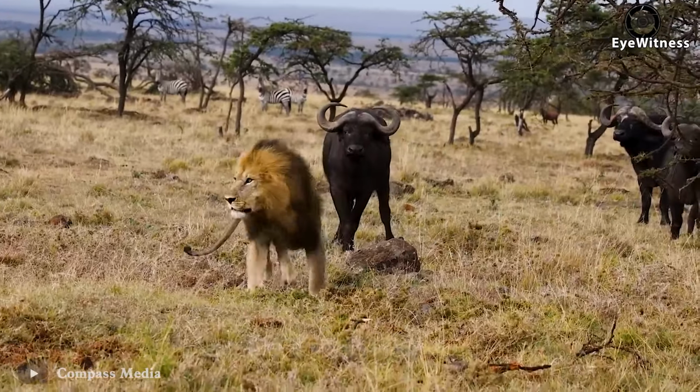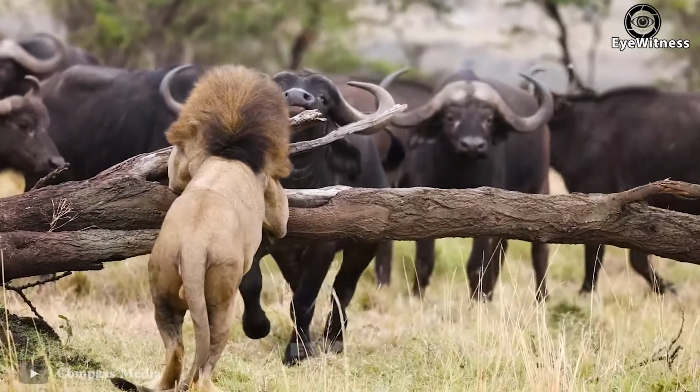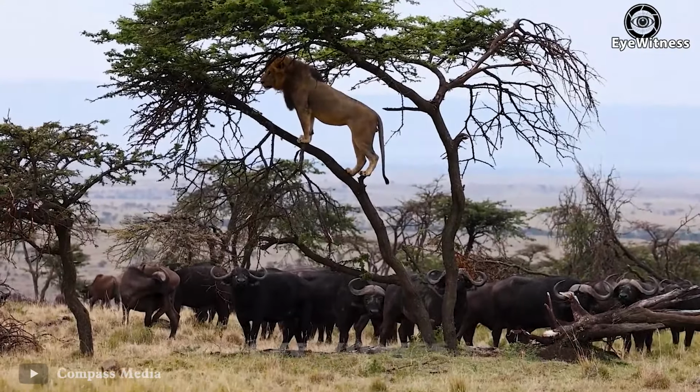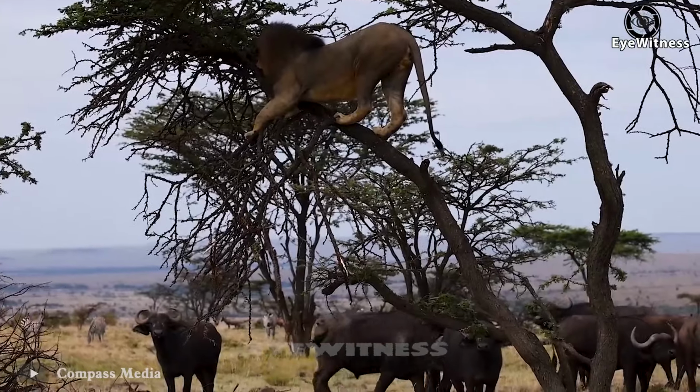Big prey like wild buffalo always brings a sense of conquest to lions. However, this time, the buffalo herd was too large, so the lions decided to run away.